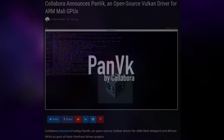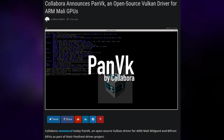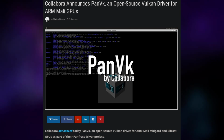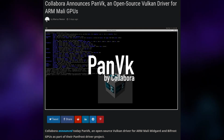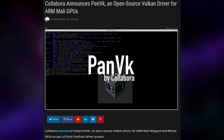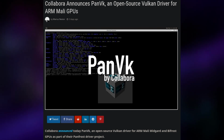Next up, we have a release which should be appealing to users of Mali GPUs, which is going to include a lot of users of Pine64 devices. Collabora announces PanVK, an open source Vulkan driver for ARM Mali GPUs. Indeed, if you own a device with a Mali GPU, you will soon be able to use Vulkan on that device, thanks to the open source driver for those devices, Panfrost. Sadly, PanVK isn't mature enough to be in the open source Linux GPU driver stack just yet, but hopefully at some point in the future, once it's more mature, we'll see Vulkan rendering support on Mali GPUs.